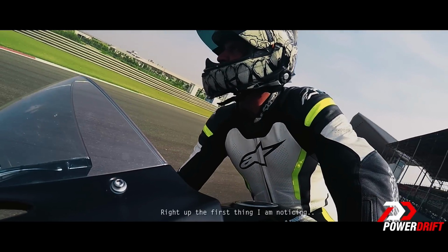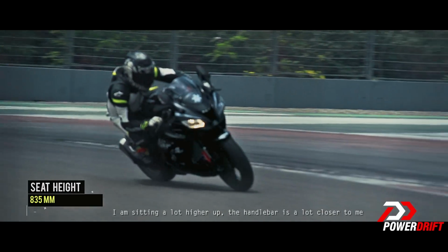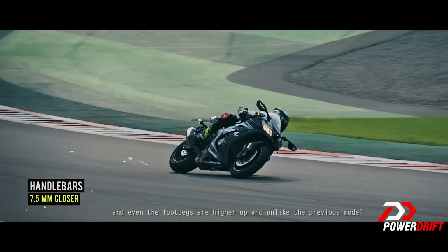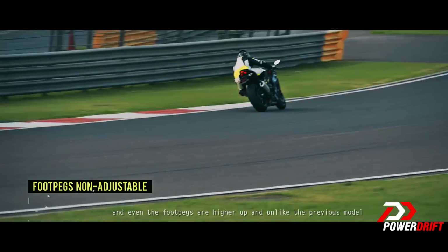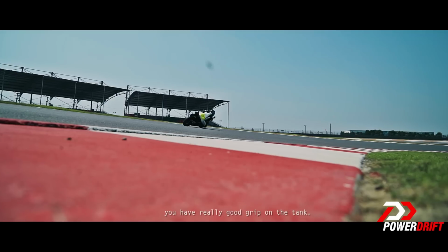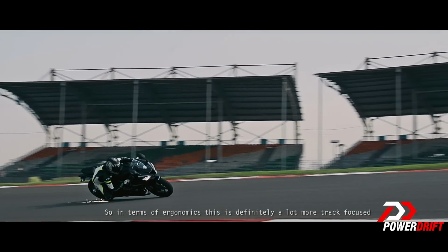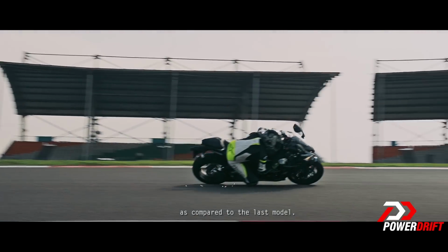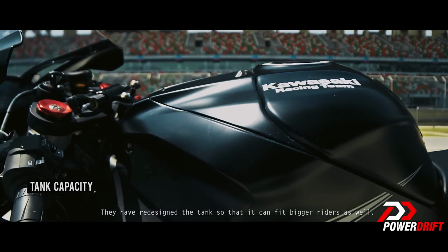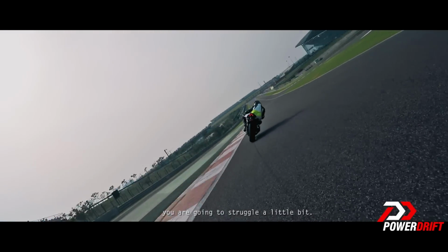Right up, the first thing I'm noticing is the change in the steering geometry. I'm sitting a lot higher up. The handlebar is a lot closer to me, and the foot pegs are higher up, and unlike the previous models, they are not adjustable. The higher foot pegs mean that you have really good grip on the tank. So in terms of ergonomics, this one is definitely a lot more track focused as compared to the last model. They have redesigned the tank so that it can fit bigger riders as well, but I have a feeling that if you are above 6 feet 1, you're going to struggle a little bit.